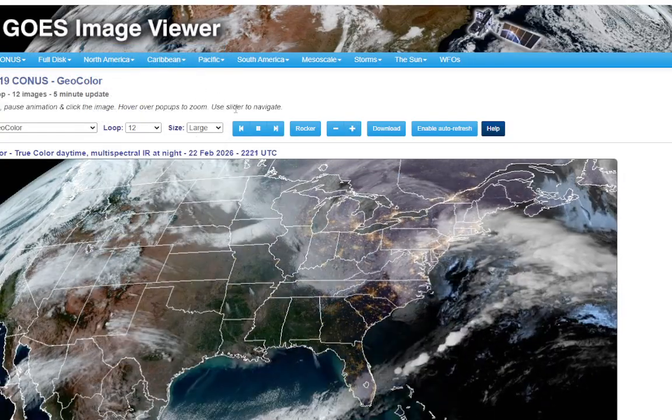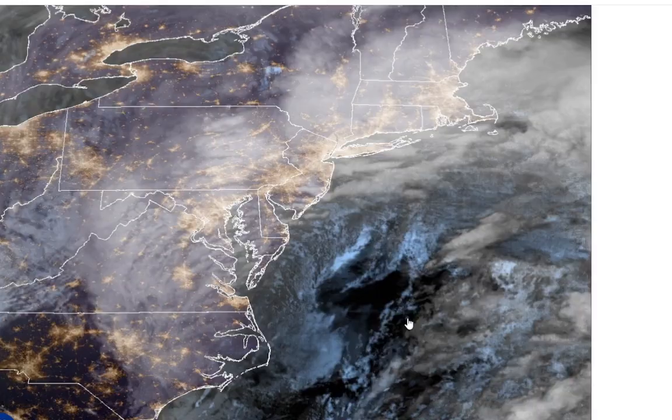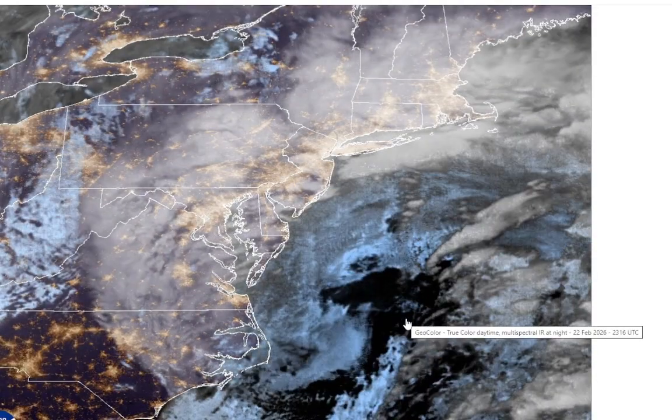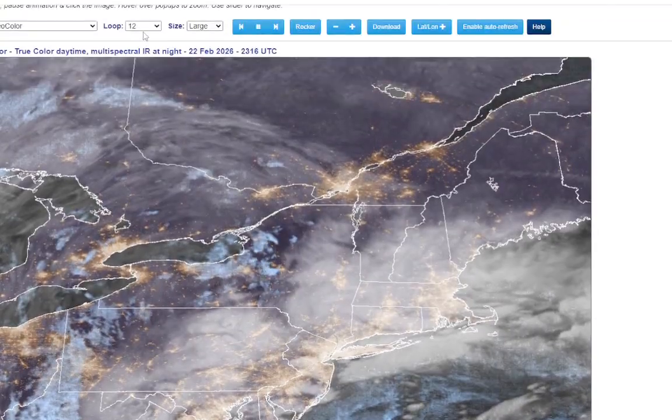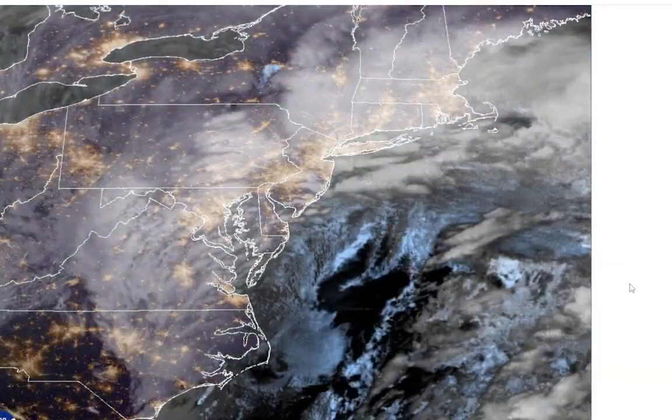Why is this not going? All right, let's try this. Okay, so here's the storm right here. Look at that. You can already see it taking shape quite nicely. You can see the banding. Let me put this on 48 hours so you can sort of see what it looks like during the day. There's the storm taking shape.